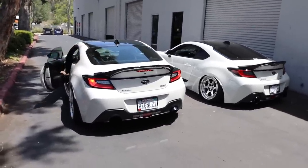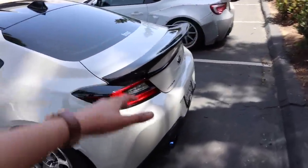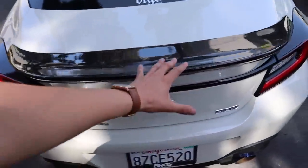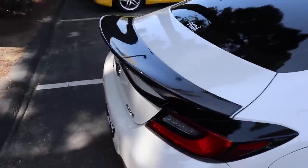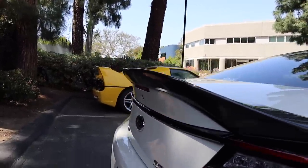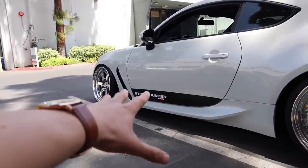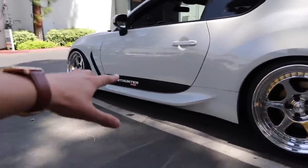That is so cool. So sick. All right, guys, we just pulled the BRZ out of the garage. As you guys saw, we just installed the StreetHunter duckbill onto the car. And this thing is so sick. I've become a broken record. I've been saying this the whole time, but it looks so good with the carbon. Also, we got the door card right there. I think that's what we call it, a door card.